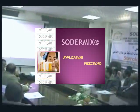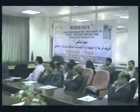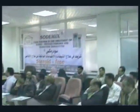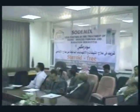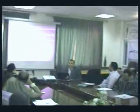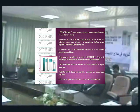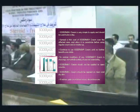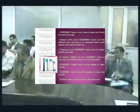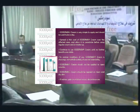Application directions. Sodermix cream is very simple to apply and should be used twice a day. Spread a thin coat of Sodermix cream over the affected area and allow it to penetrate before using regular cream or makeup. Continue to use Sodermix cream until no further benefits are visible. In normal conditions of use, Sodermix cream shows a remarkable safety of use and tolerability. Sodermix cream should not be applied to open wounds. It should be applied on clean and dry skin. If redness, pain, or irritation occurs, discontinue use.